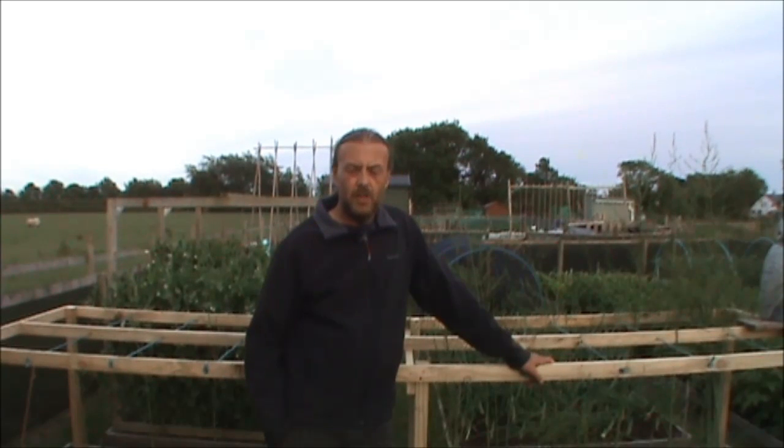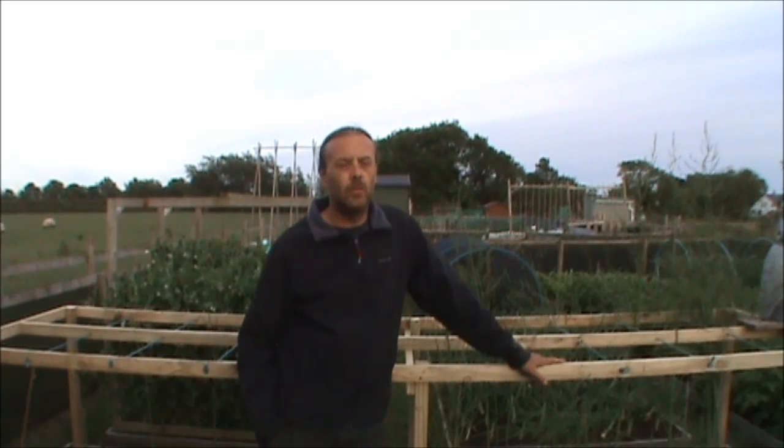So I've harvested a few bits over the last week or so, mainly just greens and lettuce. So it's been nice this evening. But the last few days just had horrendous wind and rain, so things took a battering. Hence the reason why I put supports up, because I had to come down with some canes and temporarily support stuff.